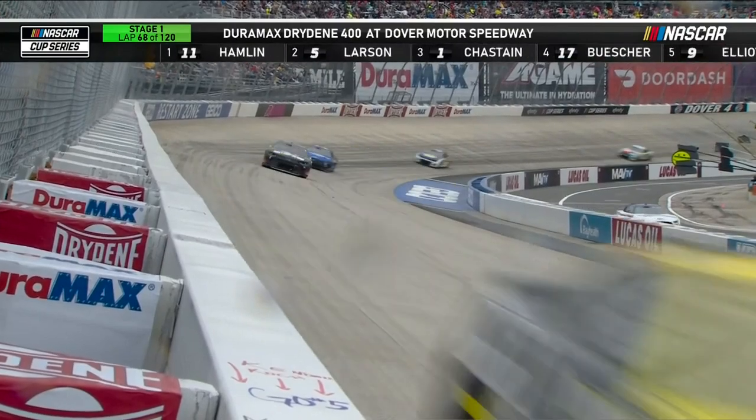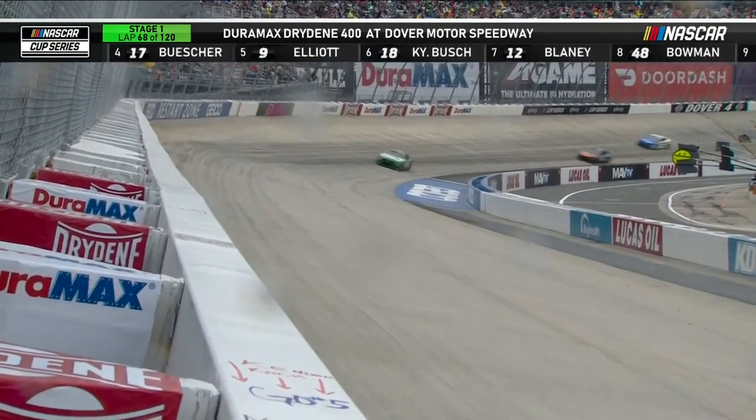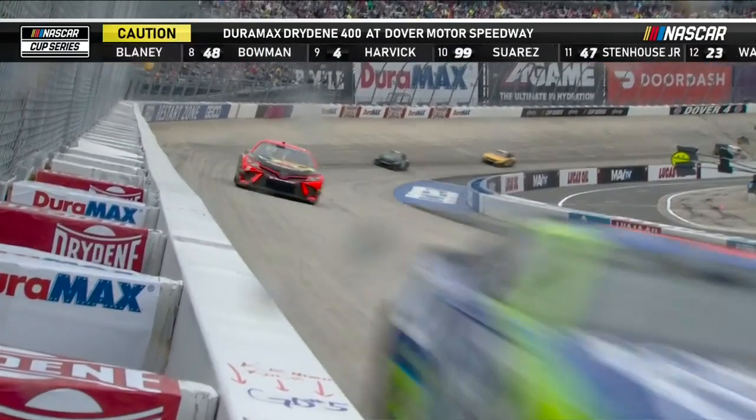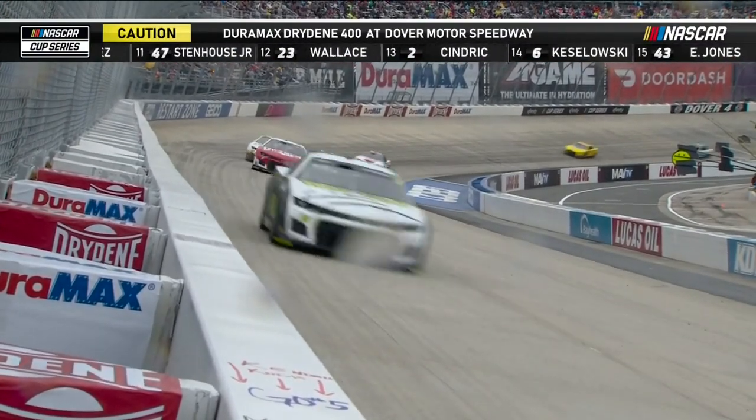So Hendrick right now with Larson 2nd, Elliott 5th, Bowman 8th, and William Byron in a backup car up to 21st. And Mike, those 4 drivers led all but 18 of 400 laps in that race a year ago. Caution.